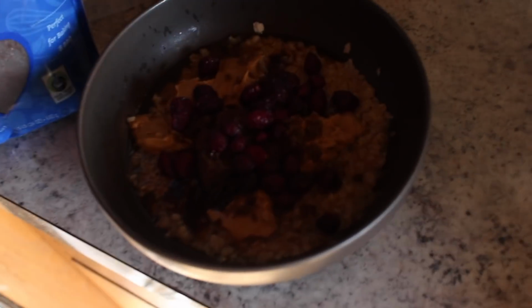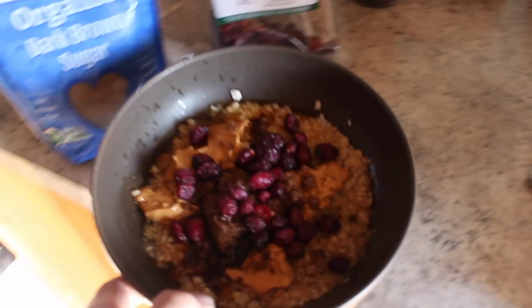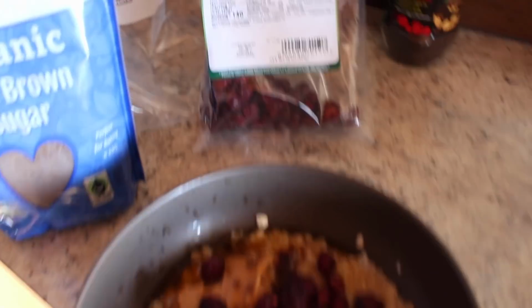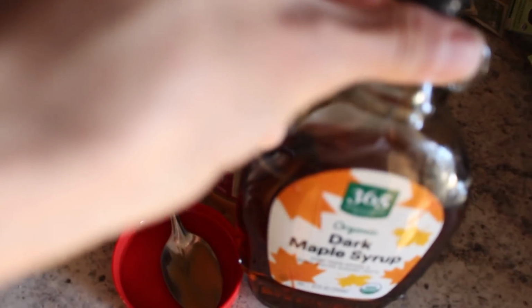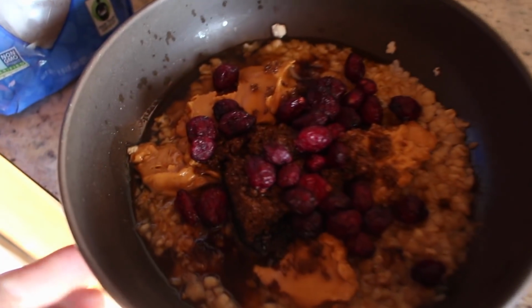Alright, woke up. Had a typical oatmeal breakfast. Not sure if you can see that. Those are cranberries. Cranberries instead of blueberries. Good antioxidants. Give me some sugar. Got some sugar on there. Of course, a little maple syrup and peanut butter. Always key. Just a little maple syrup today. And, of course, some coffee. Coffee's the lifeblood.